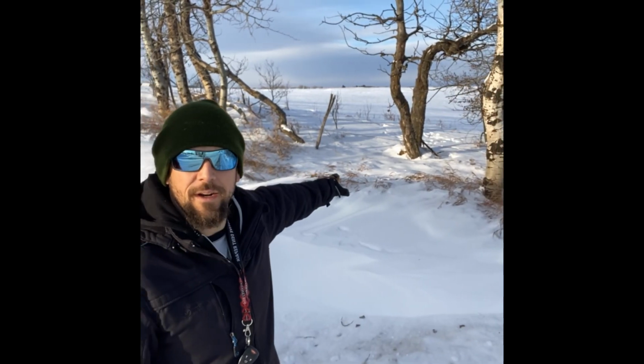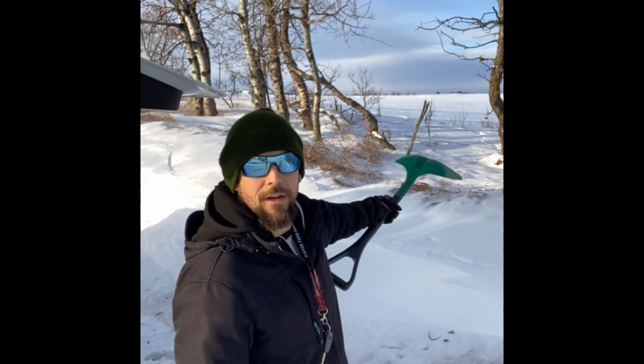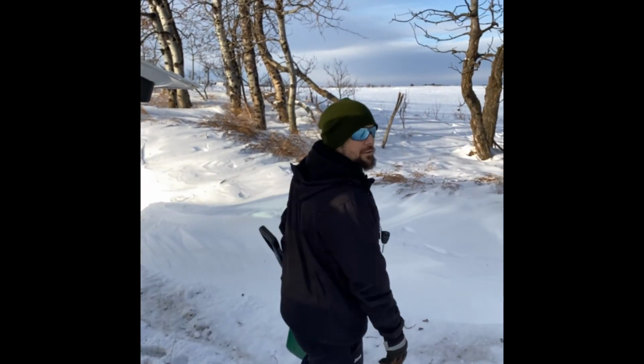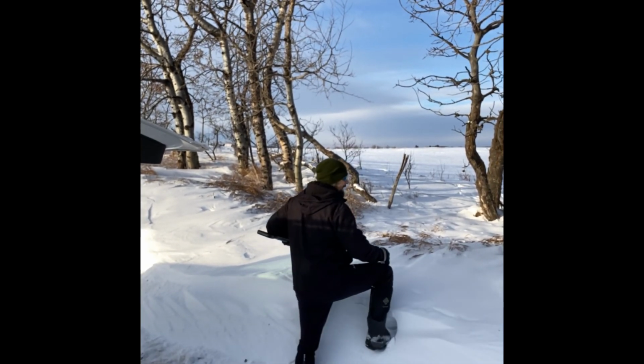So I just got to where I have my little badger box set. It's right there. I'm gonna go dig it out right now. Looks like something's been coming there, checking it out anyways. Probably a coyote, but we'll see. Shit.